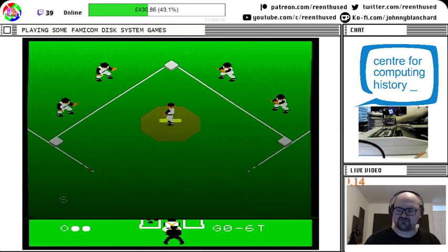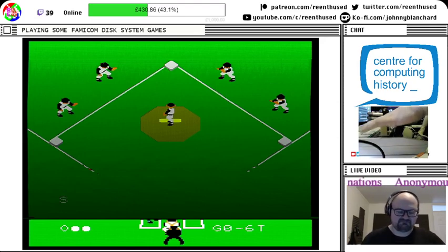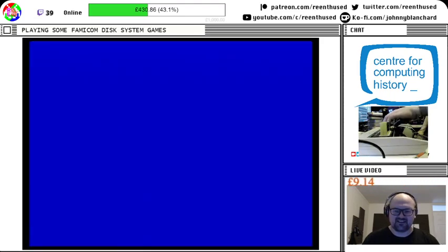Just flash. That's enough flash rounders. Oh, well, we're going from rounders to golf. So, it's not a great start.